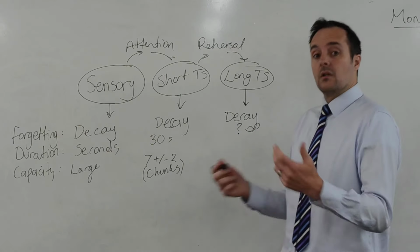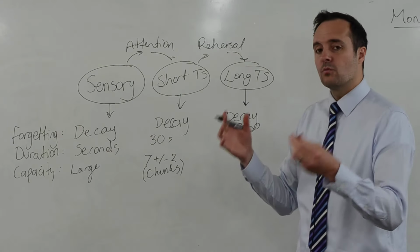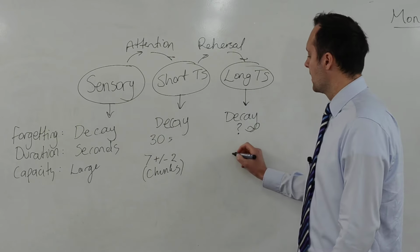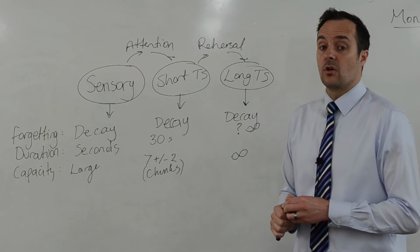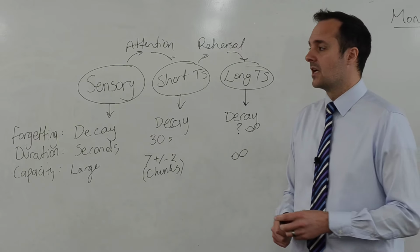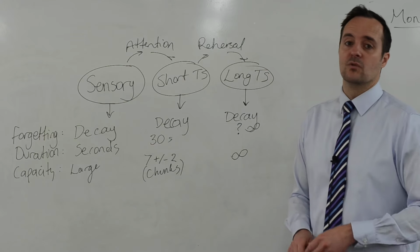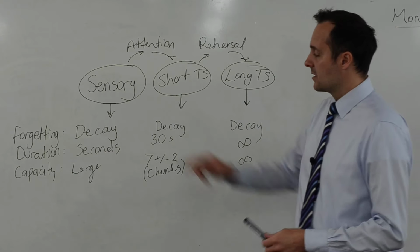Long-term store, again, is a little different. Just like with the duration, it's much more difficult to measure. We've never really found the limits. And so the capacity of your long-term store, in theory, is infinite. There are people who have memorized incredible amounts of information and they've never reached the point where their brain just flashes up full and nothing new can go in. So, last couple of bits that you need to know about this.